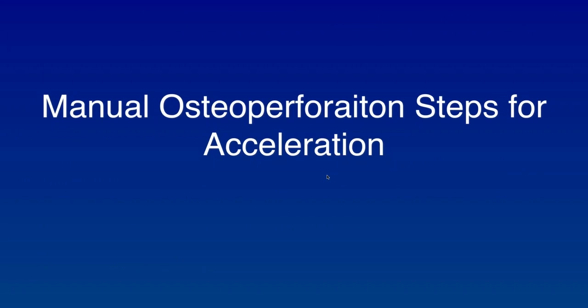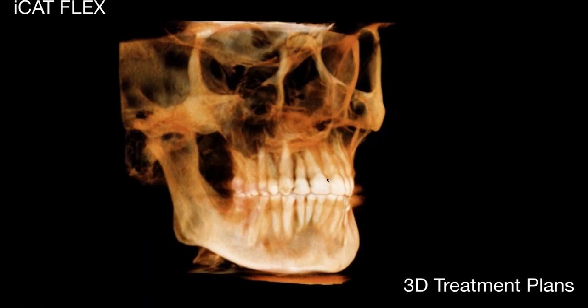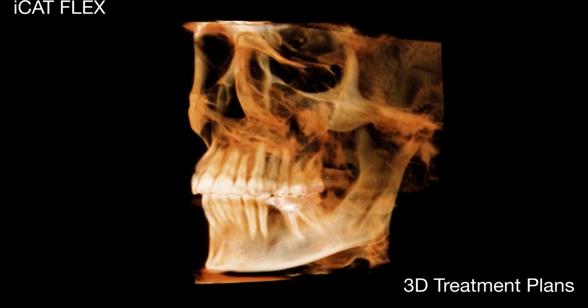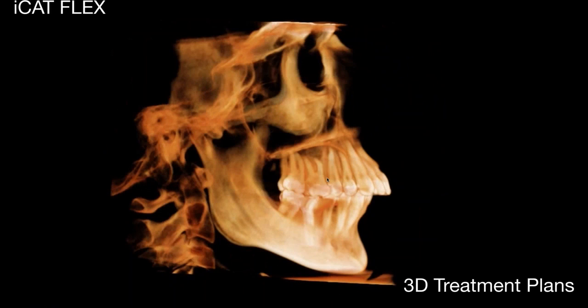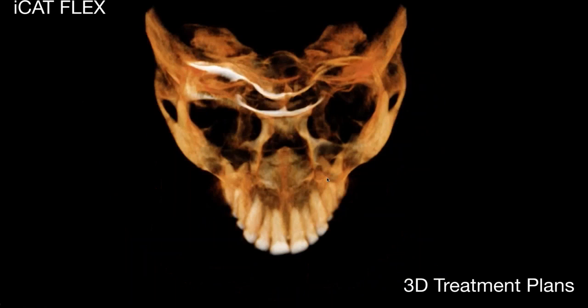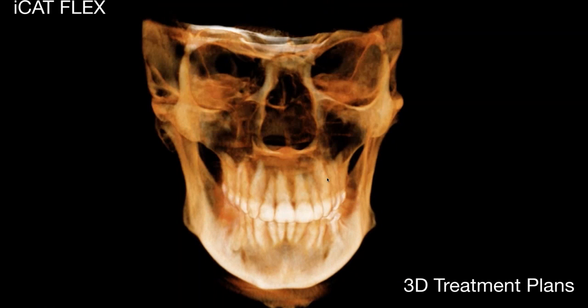I'd like to take a moment here and show you the step-by-step and give you an idea of how osteoperforations work. There's basically 3 easy steps in minutes. We want to evaluate the treatment area. What I use in my practice is a cone beam, and I can come in and look very quickly at the roots, the bone, and make sure that all those areas that I'm going to be perforating have good space between the roots. So I will go in and look in 3 dimensions and really design where I'm going to perforate, unless it's a full mouth perforation, which you'll see one of those in just a few minutes here. So we want to evaluate.